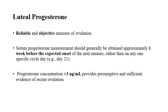As there is intra-cycle variation in the serum progesterone. If we are doing it immediately after ovulation, then it will be sufficiently low, and just before menses, the level will also be low. So we will not reach a conclusion whether ovulation has occurred or not, and it will give a false negative result. A progesterone concentration of more than 3 nanogram per ml is sufficient evidence of recent ovulation.